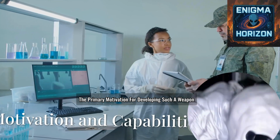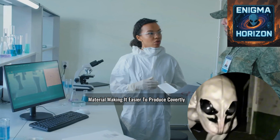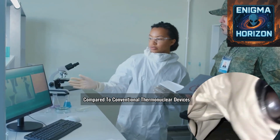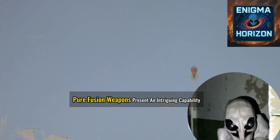The primary motivation for developing such a weapon is that it would eliminate the need for fissile material, making it easier to produce covertly compared to conventional thermonuclear devices. Moreover, pure fusion weapons present an intriguing capability.